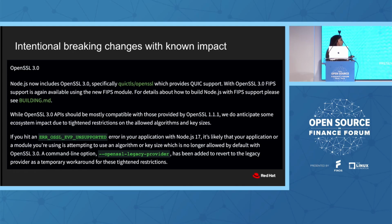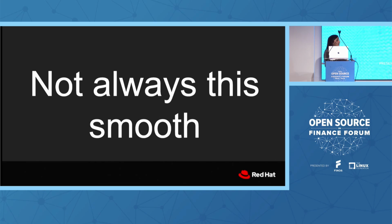So one I think we did really well was the OpenSSL 3.0 upgrade. Due to lifetimes of OpenSSL, we had to make this breaking change. But what we did, we could explain why we needed to make the change. We gave some options for people to revert and work around any new behaviors in OpenSSL 3. For context, OpenSSL, when it does new majors, they tend to block some older algorithms and say you can't use MD4 anymore, so your application would actually fail. And we provided the OpenSSL legacy provider command line option so you can revert back temporarily. But things are really not always this smooth.